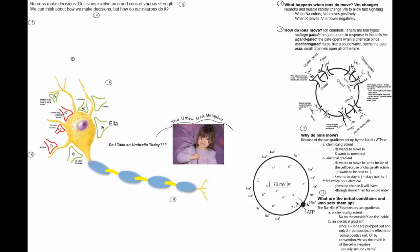And you can look around this neuron, and you can look at different things that might weigh in on whether you take an umbrella. Most of the time, most people are like, I'm tough, I don't need to take an umbrella. That's going to be a con. I already have too much to carry, so I'm not going to take an umbrella. Maybe the only umbrella you can find is your Crayola or your Hello Kitty umbrella, and I'm not going to carry a Hello Kitty umbrella. I'd rather get soaking wet.